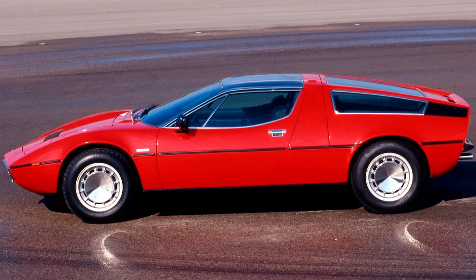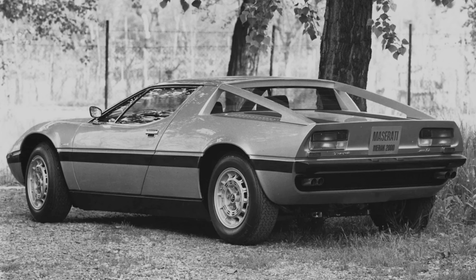The issue was always the dilution of the Maserati brand, because this car was a volume play rather than, you know, beautiful like the Khamsin and the Bora and the Merak. Those were all true sports cars. They're mid-engine, they were rare. This wasn't. And I think that had a big effect on this car's popularity.